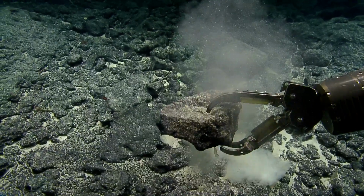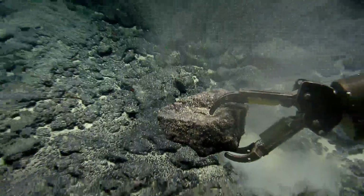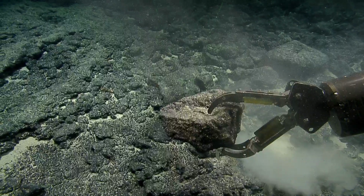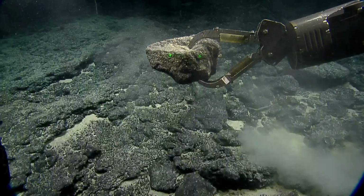Okay, that guy looks pretty big, right? Would you say 50 centimeters? Can you move him into the smaller lasers? Yeah, I think he's only like 20, 30. Okay, probably 30. Oh, yeah, that helps. Small, 20. Oh, okay. Yeah, that's good.